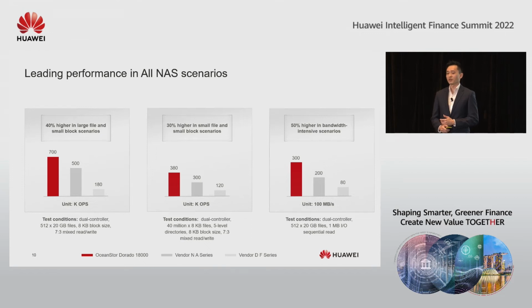This slide shows the performance comparison between Huawei OceanStor Dorado NAS against other vendors in various scenarios that you may encounter in a container environment. In all aspects, whether it's large files, small files, or bandwidth-intensive scenarios, our storage outperforms all competitors by 30 to 50%.